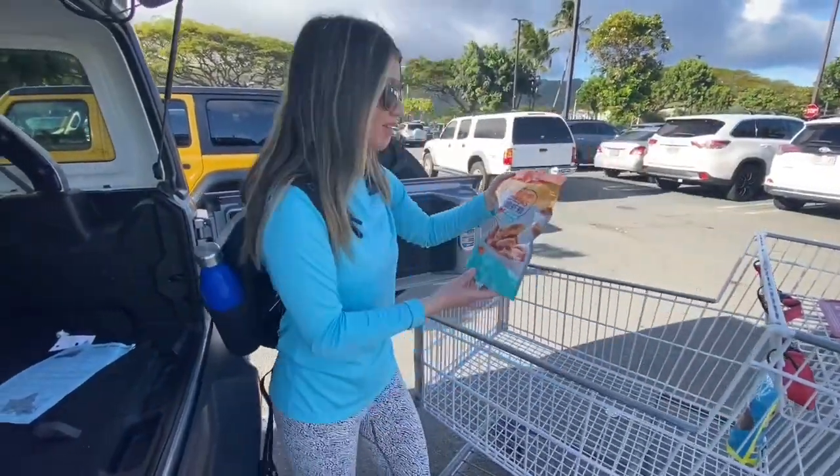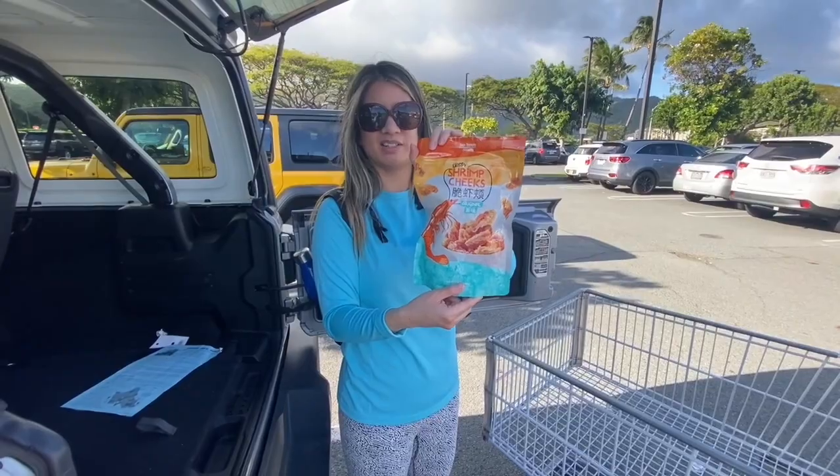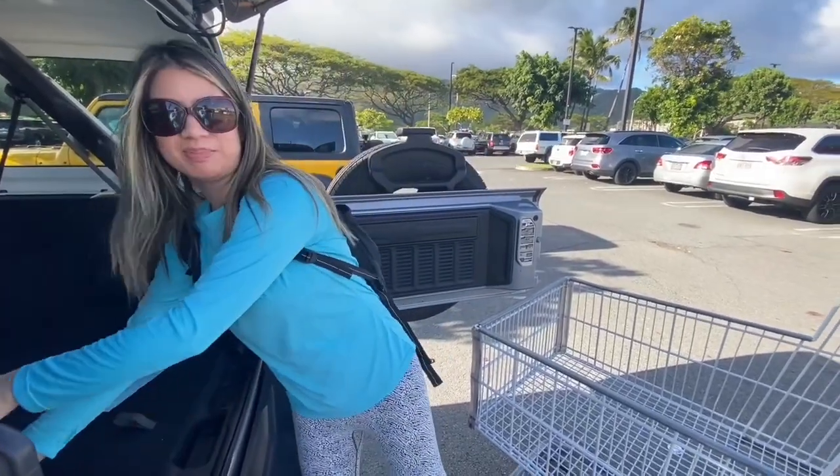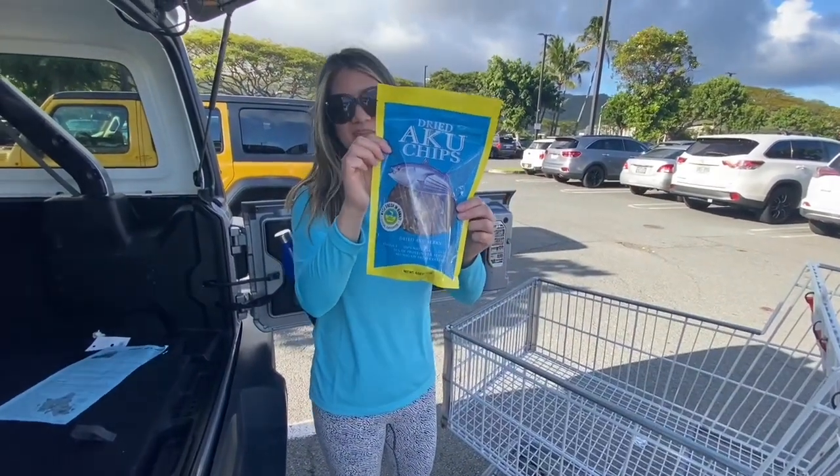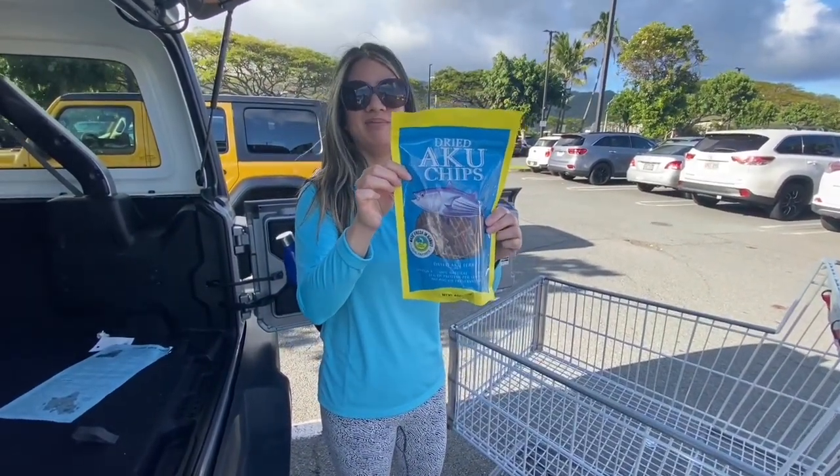And next we have the shrimp cheeks. They're very crispy. Last but not least, we have the dried chips. These are only in Hawaii.